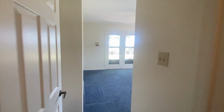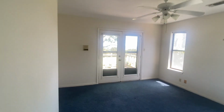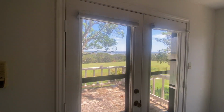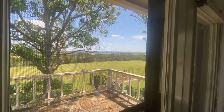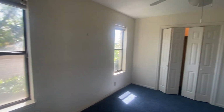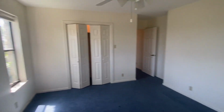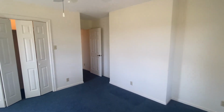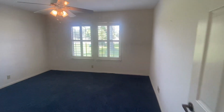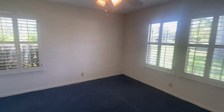The back secondary bedroom has a double door that leads to the back patio and has some very good views, especially of the lake when the lake is up. And the front secondary bedroom is large as well, with beautiful lighting and lots of windows.